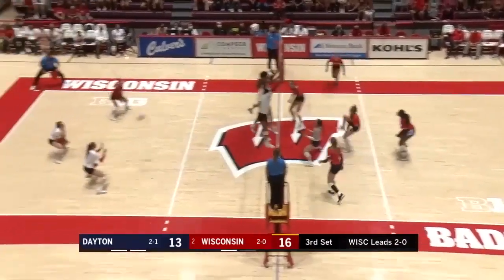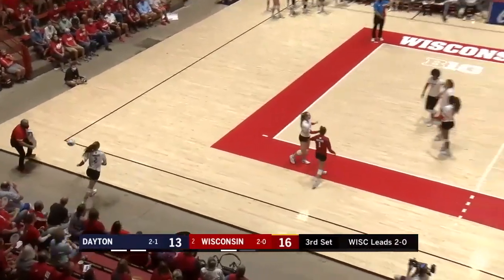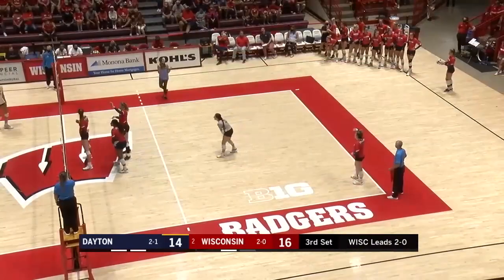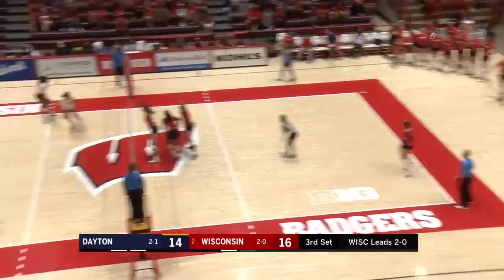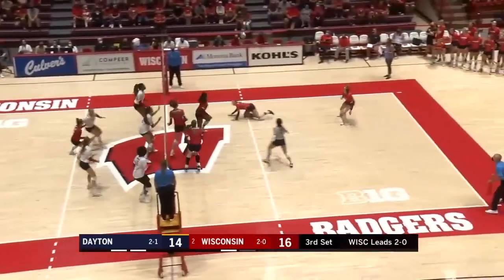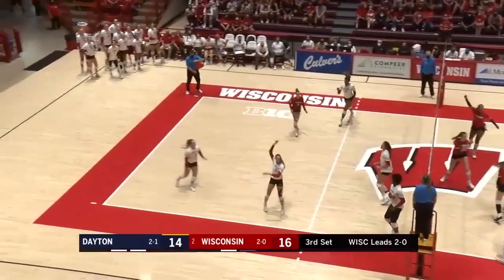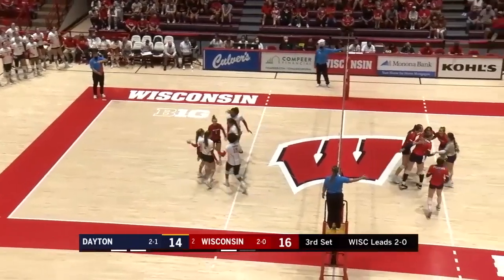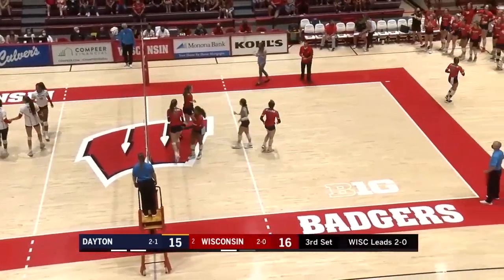Standing on the sideline, Sant sets to Almodovar, who blasts it from the back row off the Badgers for a kill. The pipe there, the middle back attack for Almodovar, and she did a nice job through the block and off the Badger player. Barnes steers it up front. Tipping it over. Dayton has it. Big swing on the left front, and it's good. Deflecting off the Badgers defense at the net for Jamie Peterson.